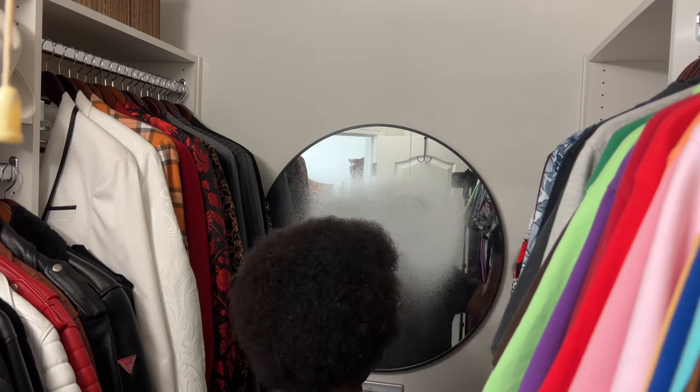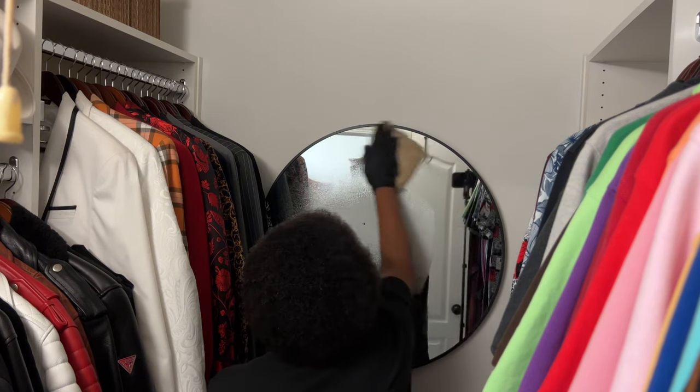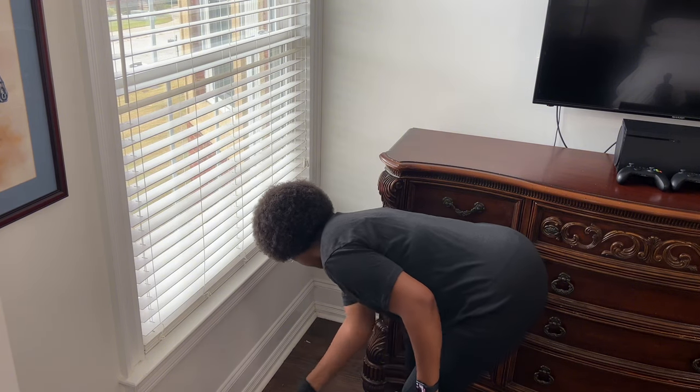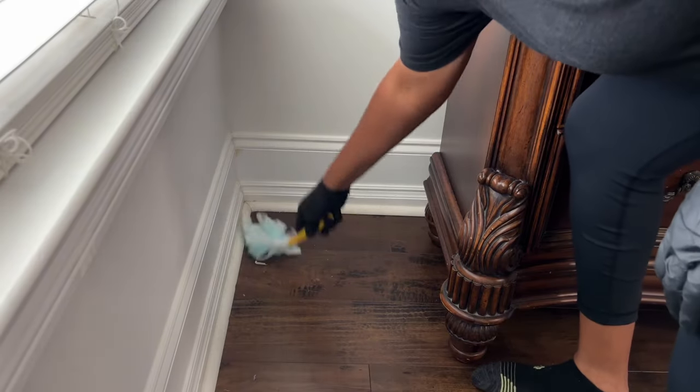Once I'm done in his closet and bedroom, I can deep clean and deodorize the bathroom. You would think the bathroom is where most of your odors are coming from, but it's not. Actually, it's your garbage in the kitchen that tops the list.